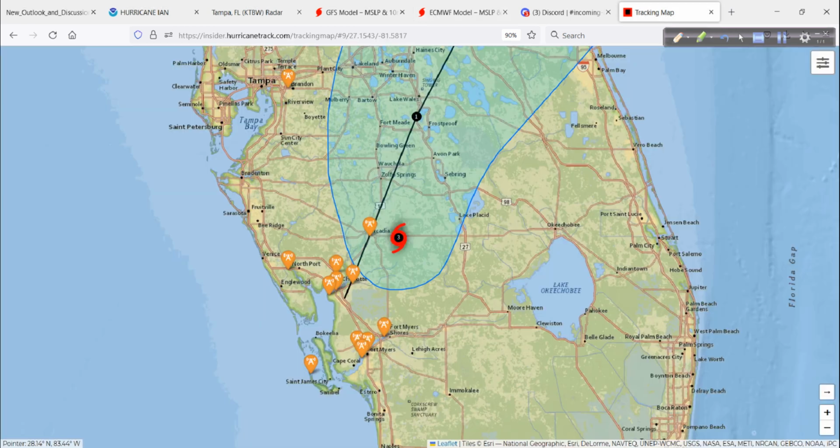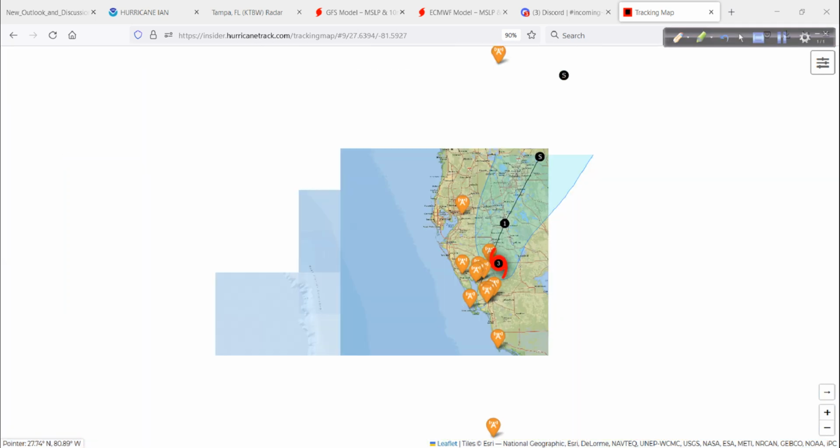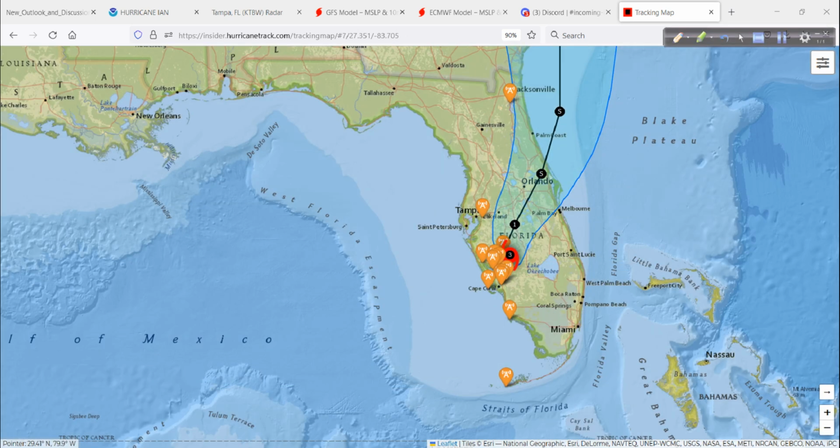All right, over on our interactive map, I just want to show you where it is. The center of circulation located right here, a little bit east of the forecast track. That is very important because the more east this gets, if it just stays on that track, it could come right over the Cape, or it could get back on track. It's going to wobble a little bit, so don't read too much into that. But it is east of track right now by a little bit, the center of circulation.